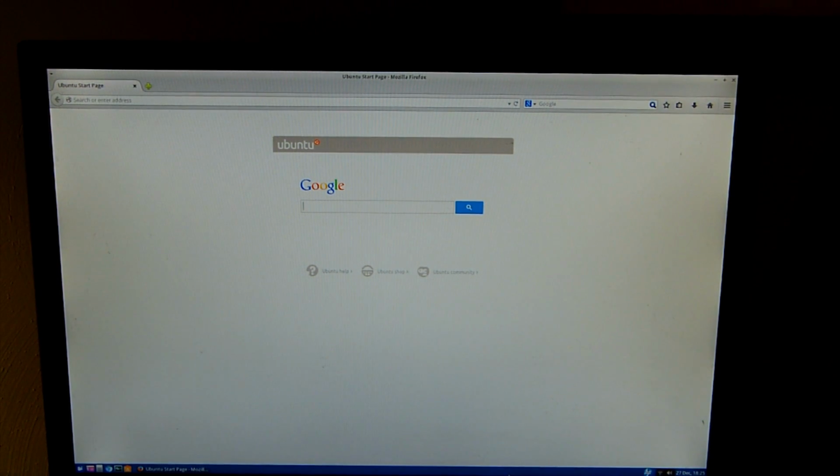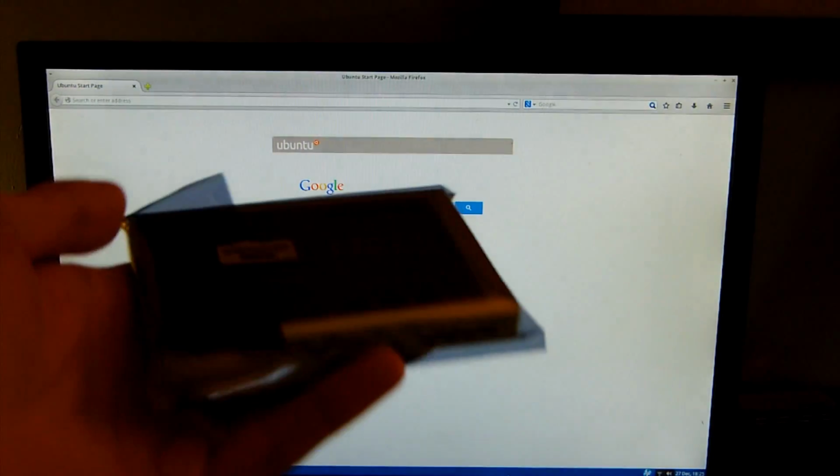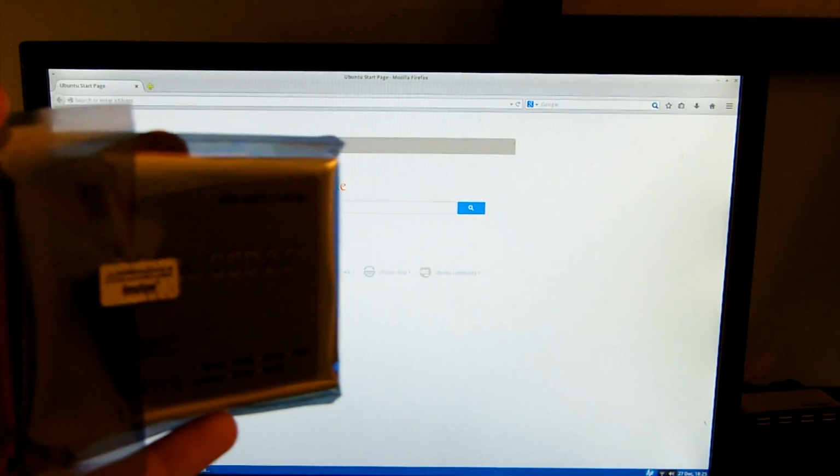Alright, so I'm fed up with this. Now it's time to pop open the desktop computer and clone the hard drives, and then we can try out this King Spec solid state drive, which I really haven't used yet, so this will be interesting.